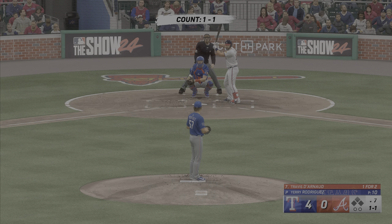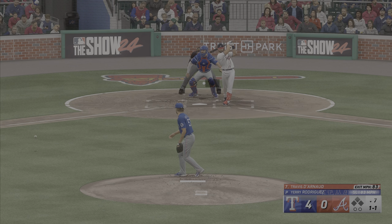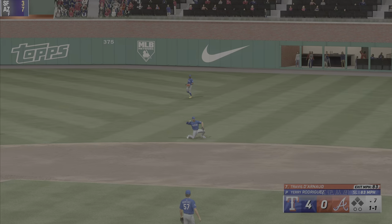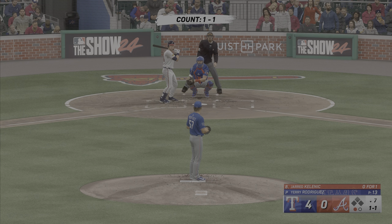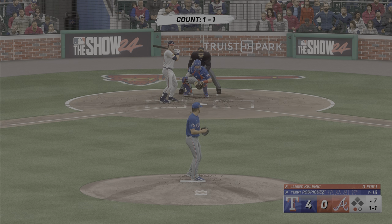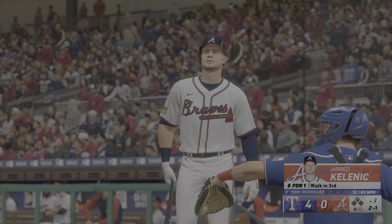And welcome back to the ballpark. Set for the last half of the seventh. Stepping in, Travis Darnaud, to the right side, and that one handled, and the leadoff hitter set down to open the seventh. Digging in, Jarred Kelenic. That one misses, and a count 2-1.